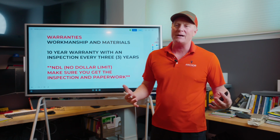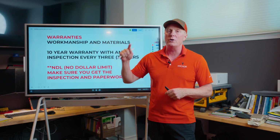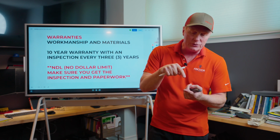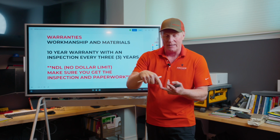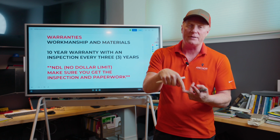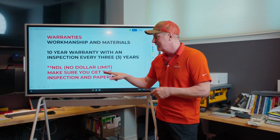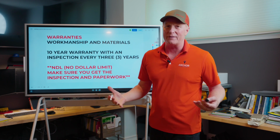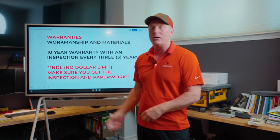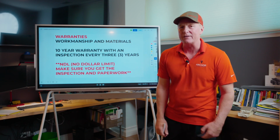If you get a quote from a contractor and it says you're going to get a 20-year NDL, make 100% sure that you get the paperwork with it, that whoever the contractor says he's using, the manufacturer comes and inspects it, and that you have that. This has been a problem, and I don't mind losing jobs. There's enough work for everyone out there. But when you're saying, oh, we're going to give you a 20-year NDL and then you don't, that's a little scummy. Just look out for that.